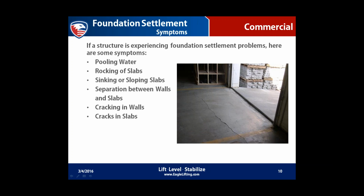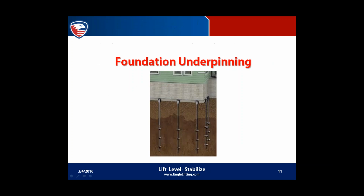So we've got all of the different signs and symptoms of settlement, and we've got some of those causes of settlement, but what about fixing it? EagleLIFT approaches foundation settlement with foundation underpinning, which is a process of strengthening and stabilizing the foundation of an existing structure. Underpinning is accomplished by extending the foundation in depth or in breadth so that it either rests on more supportive soil or distributes the load across a greater area.